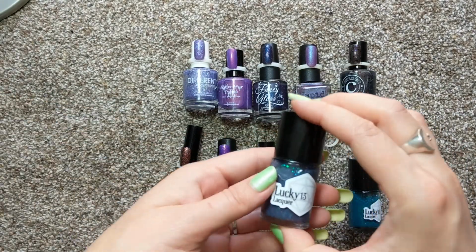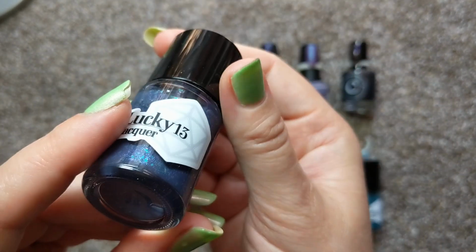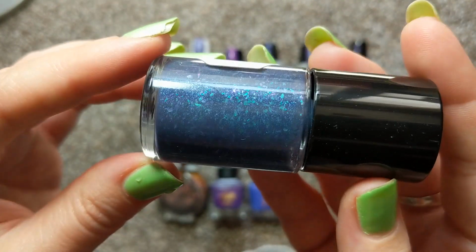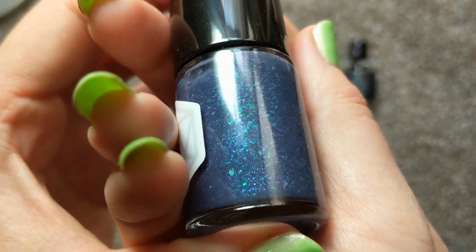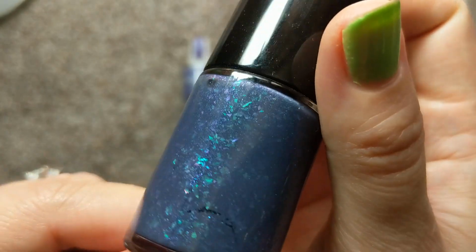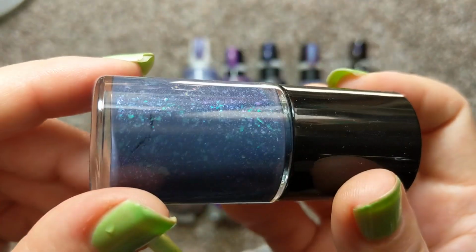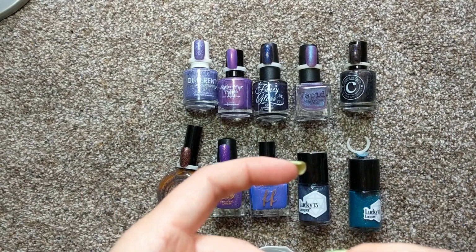Up next are a couple from Lucky 13 Lacquer. This one is the Unicorn's Lilac Wood, and this one came from Polish Pickup. This is this beautiful sort of murky, purpley, midnight blue. It's a gorgeous color, loaded with flakies. You've got some shimmer in there as well. And those flakies, I think she might have two different kinds because I'm seeing an aqua as well as a purple at the same time. Beautiful coloration there. So let's see what this one thermals into.